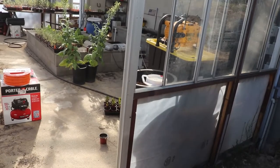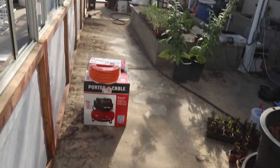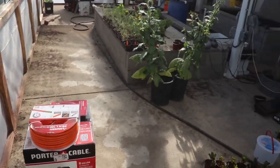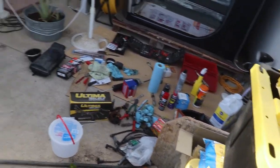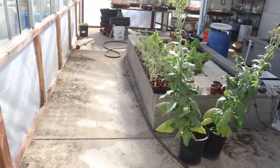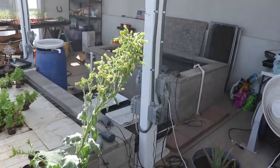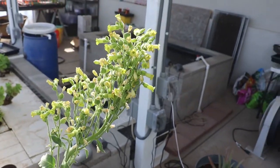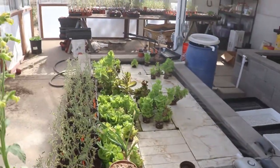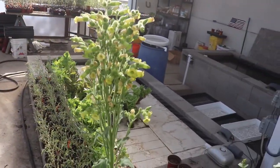But as far as the greenhouse goes, I can walk in here for once in like two or three months. Never mind my garage over here. Yeah, that's the garage. But the greenhouse is open. It's nice. These tobacco plants are going off. These things are ready to seed, I guess. I've never dealt with something like this, but the way the world keeps going, these might be pretty valuable pretty soon.